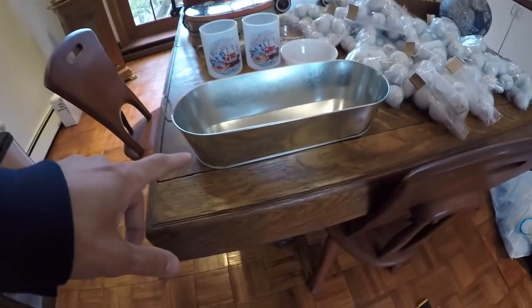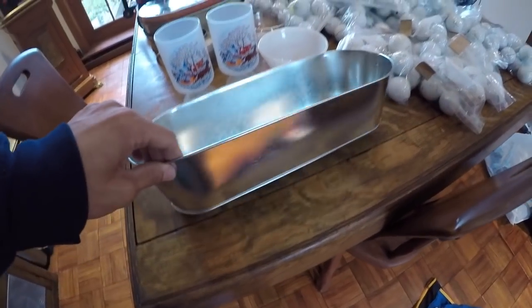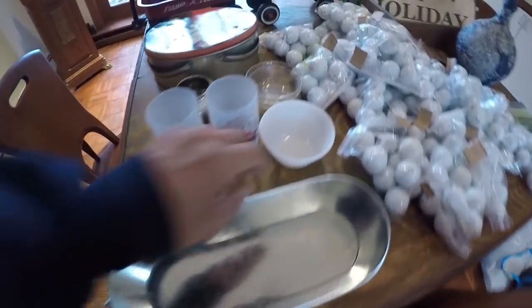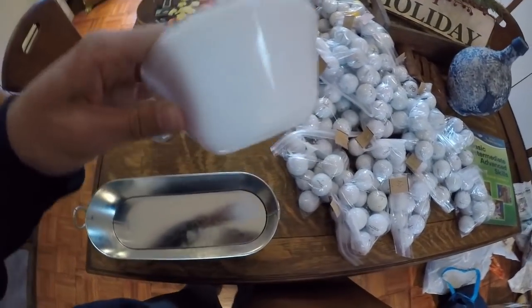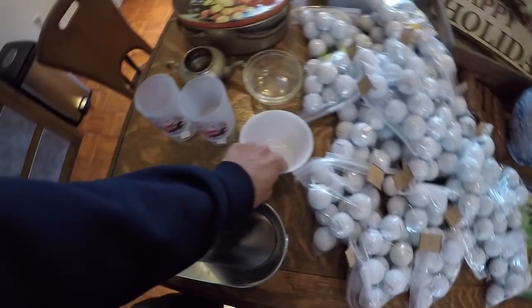I actually picked up two of these. You'll see this in the second part. This is the cleaner one. Nice little decorative tub. Nice little Federal bowl. It's a smaller one.